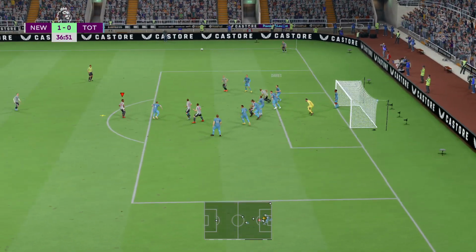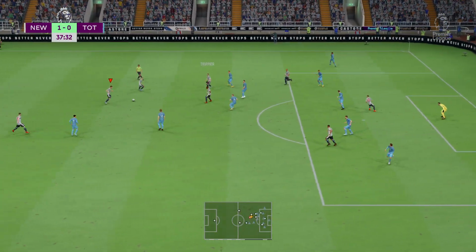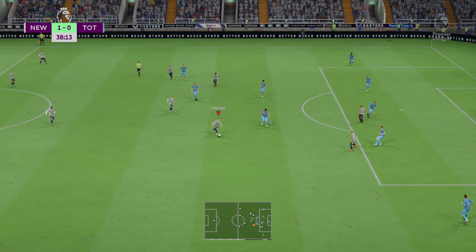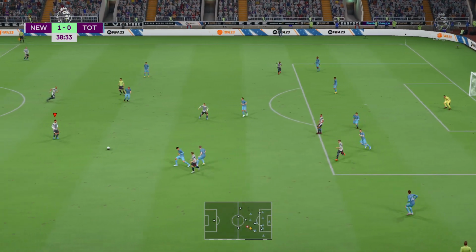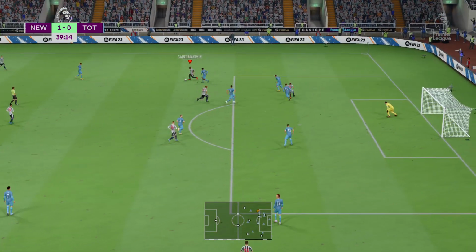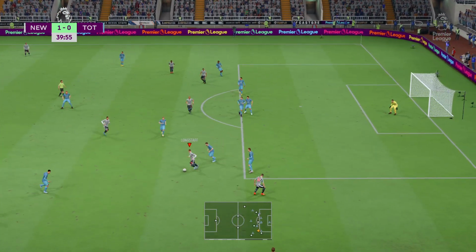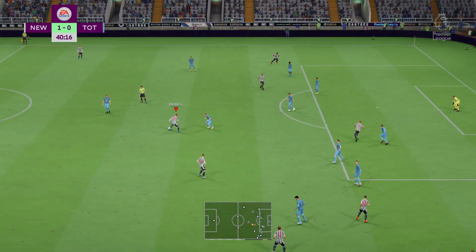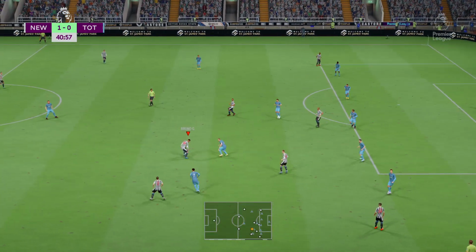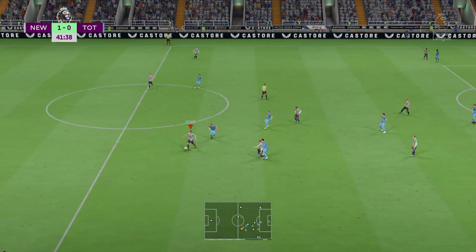Can he deliver it with accuracy? Well, not the best clearance. Well, they're sitting ever deeper. That's useful play. Joelinton. Longstaff. Trippier. And on the ball is Schär.